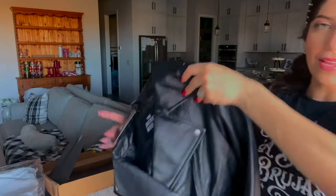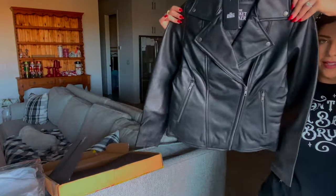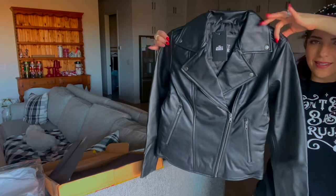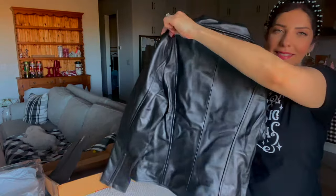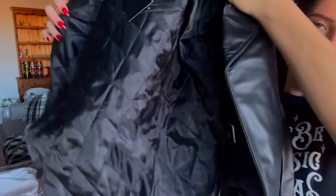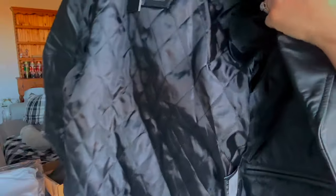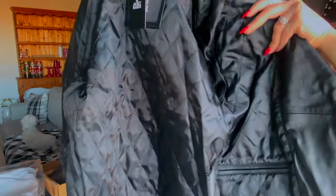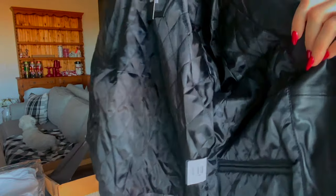Okay, I'm gonna try this on for you now so we can see how it looks. But it was custom made to my measurements. And then in the inside, you have this really nice plush quilted soft inside. All about the details. Okay, let's try this on.